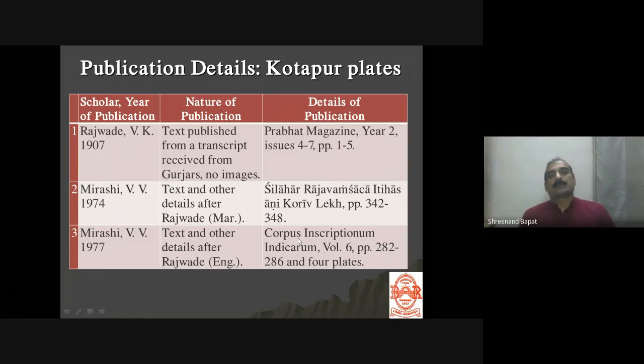Now you see, the matter of the Kotapur plates was handed over to V.K. Rajwade by two persons from the Gurjar Padhe lineage or house from Kotapur. Rajwade did not have the time to go to Kotapur or see the plates in original, and that's why he just made it a point to publish it as it was. So he published the text from the transcript that was handed over to him. Rajwade had not seen the original plates, and could not publish the images of the inscription. So that he did in Prabhat magazine.